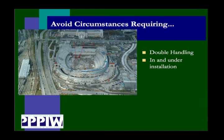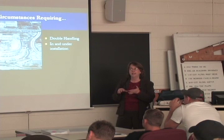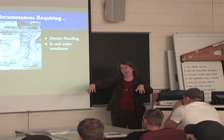You want to avoid coming underneath something else with the precast because you're asking to just ding or chip it. Precast is actually pretty fragile. You wouldn't expect concrete to be fragile, but with the pre-stressing, you have to be very careful about how you're going to pick it up. You're never going to pick up a long beam from the center of it. It would just snap right in half. So you're always going to have to pick up the beam from the four corners.